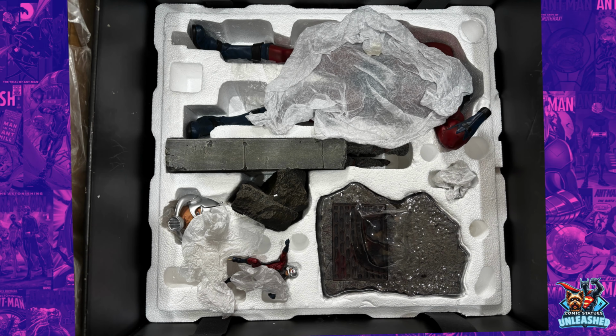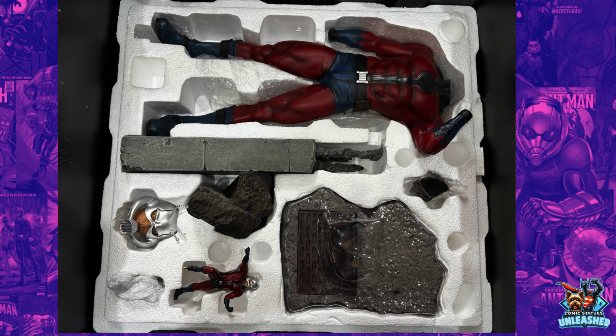Second layer of the box still wrapped up. Unwrapped, we see the hero himself as well as a surprise second miniature Ant-Man.